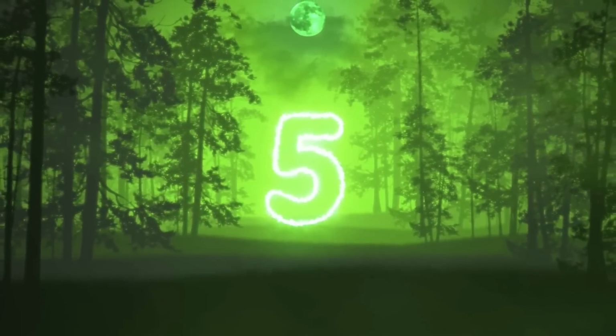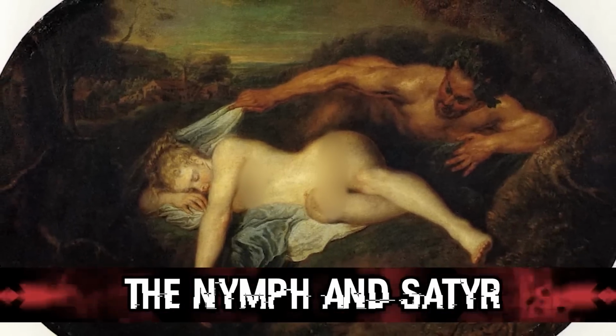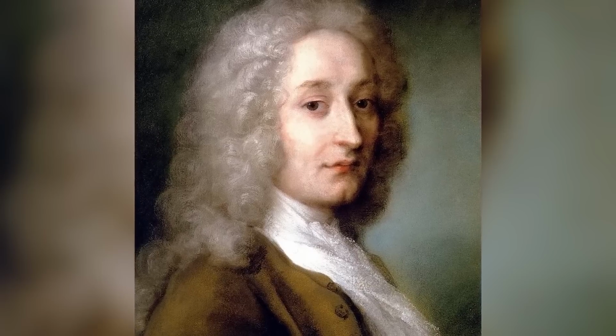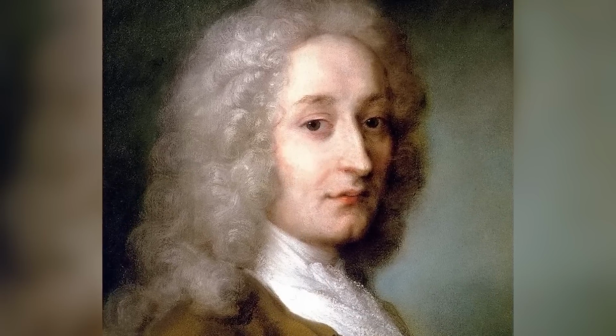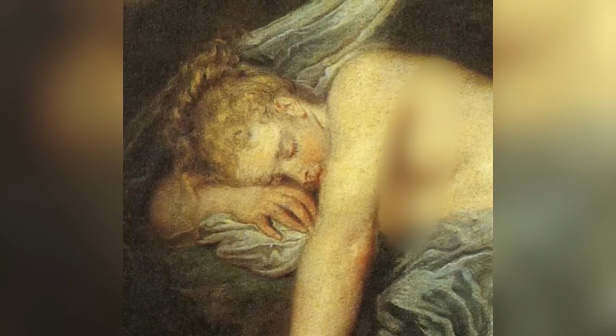In our number 5 spot, we have the Nymph and Satyr. This painting is also known as Jupiter and Antiope, painted by Jean-Antoine Watteau between 1714 and 1719. When looking at this girl, you think, okay, she's peaceful, sleeping soundly, and then you look at the man and he literally looks like the devil, so you immediately feel uneasy.